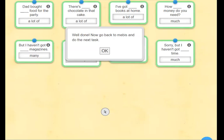I'm going to sum up the lesson before leaving. Today, we studied the difference between countable and uncountable nouns. I told you that countable nouns are nouns which I can count 1, 2, 3, 4. I say 1 orange, 2 apples, 3 boxes, 5 friends. Uncountable nouns are nouns which I cannot count, like salt, sugar, tea, coffee, and so on.